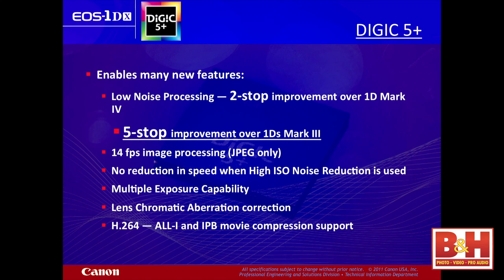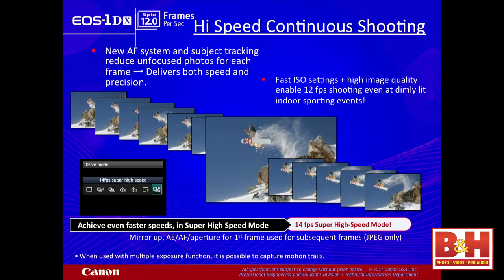You have the ability to shoot ALL-I and IPB movie. We'll get a little bit more into that. There are just two different kinds of compression for the video. And again, this has everything to do with the Digic 5 Plus processor. And it'll take up to UDMA 7 compact flash cards, so you guys don't have to go out and buy brand new cards. Just saying. So continuous high-speed shooting: 12 frames a second, JPEG and RAW; at 14 frames a second, you're only getting JPEG. You could set it up fine, but you're only getting JPEG out of it.